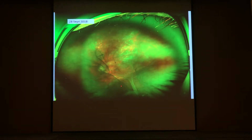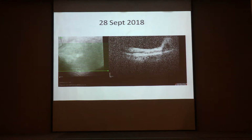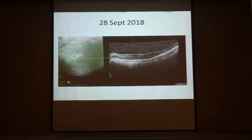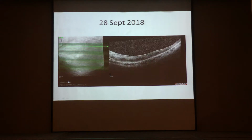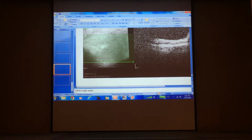So this was just a few weeks ago. This is the eye as it is now. You can see the exudative detachment down there. Here, everything has burnt out. There are patches of atrophic retina in the periphery. OCT-wise, it just shows a very atrophic looking retina. And I also did an FFA and ICG.